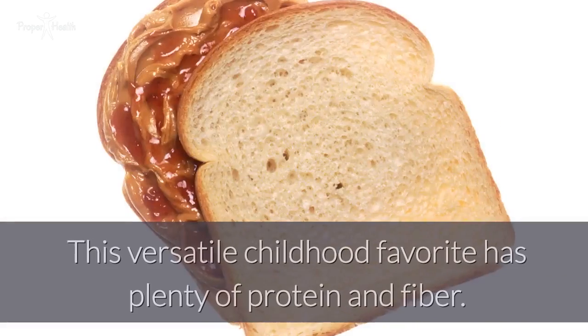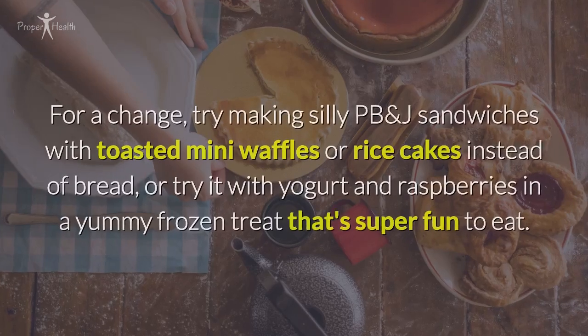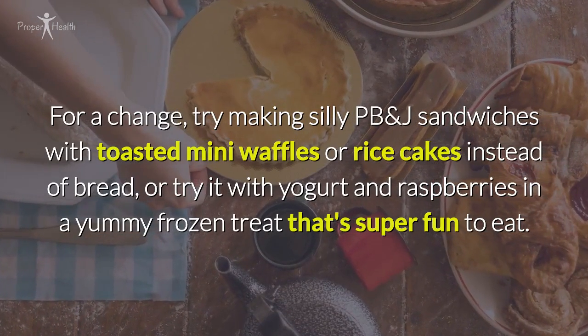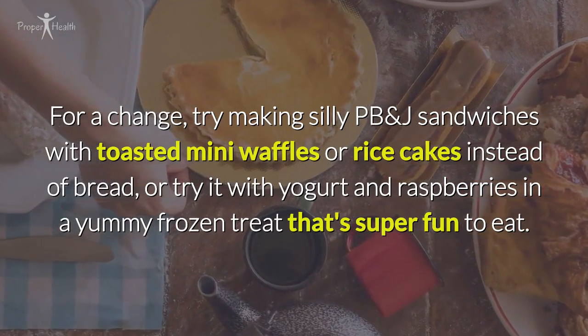9. Peanut butter. This versatile childhood favorite has plenty of protein and fiber. For a change, try making silly PB&J sandwiches with toasted mini waffles or rice cakes instead of bread, or try it with yogurt and raspberries in a yummy frozen treat that's super fun to eat.